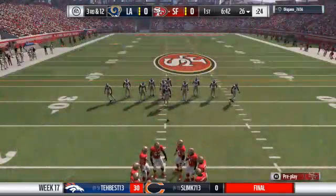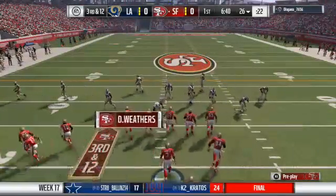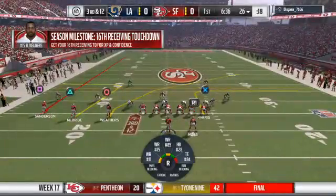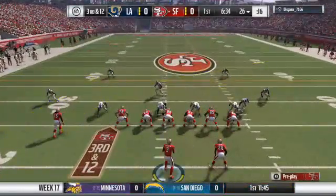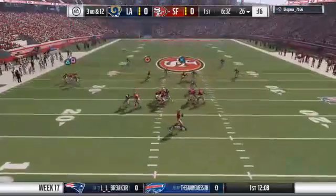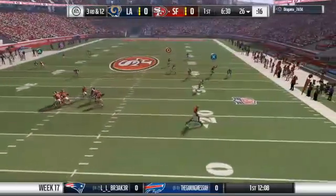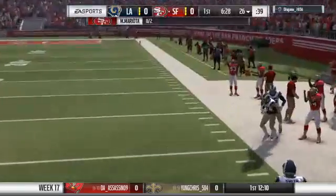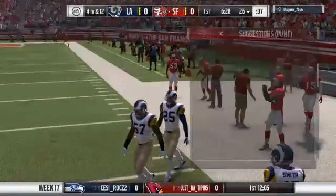So they're behind the chains as the offense. 12 yards needed on 3rd down. On 3rd down, Mariota. Flush to his right. On the run, he'll let this go deep right side. So they took a shot there on 3rd down, couldn't get it.